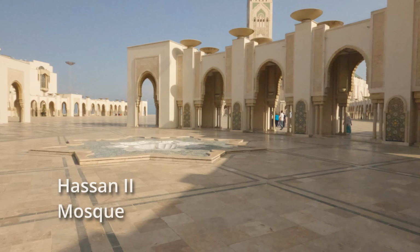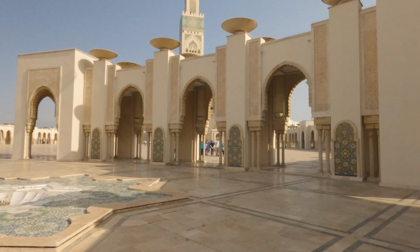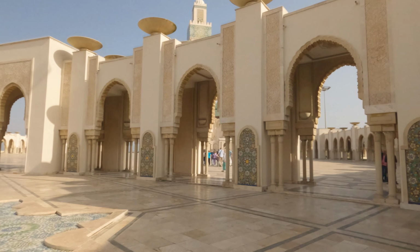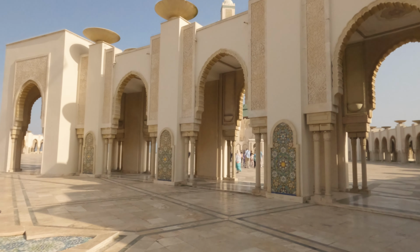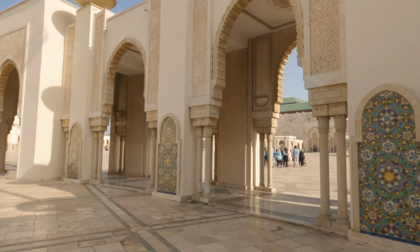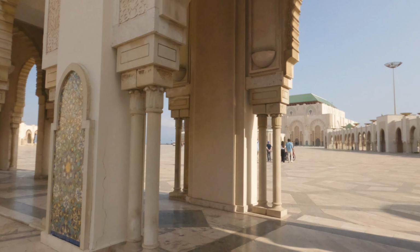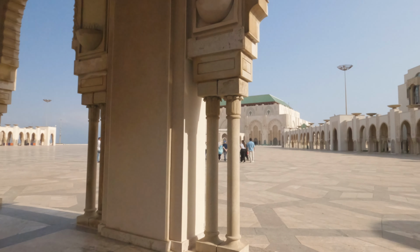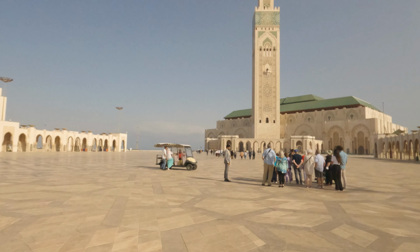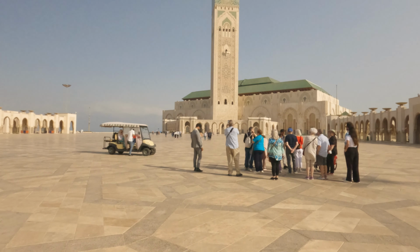So, this mosque stops for 105,000 worshippers. Here, 80,000 in the open air, and then the interior for 25,000. The height of the minaret is 205 meters.